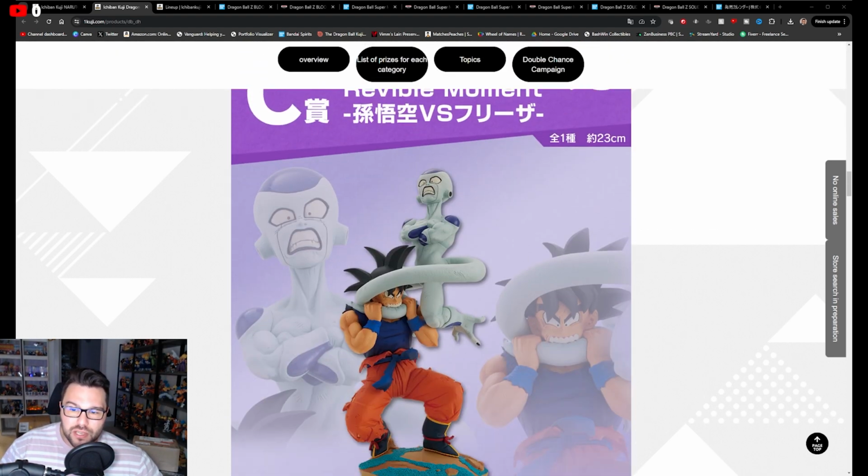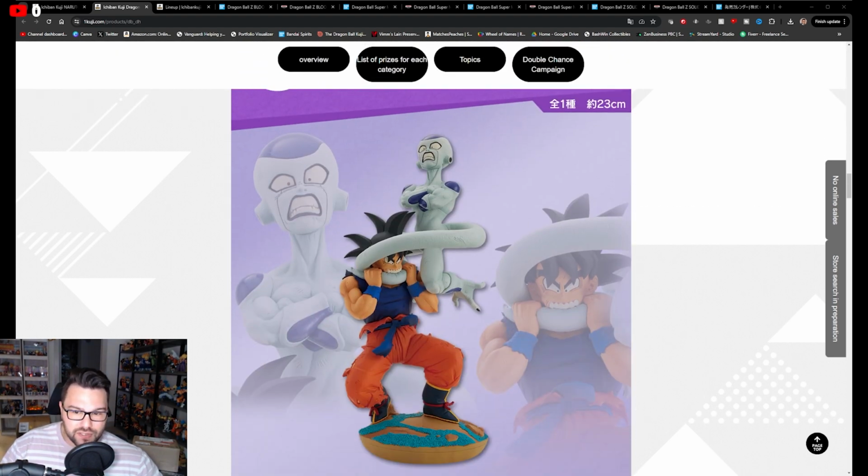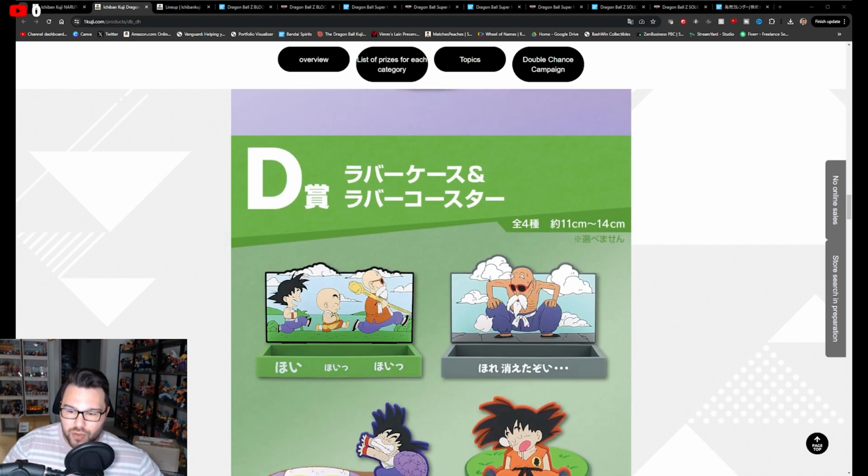Prize C is going to be Goku versus Frieza at 23 centimeters tall. And this one is probably one of my least favorites in this set. I just think they look a little odd. I know they're really trying to capture the manga, but even with all that being said, they just look a little strange for figures. But again, I will reserve my full judgment until I get them in person. 23 centimeters is pretty tall, so they could be pretty well-sized figures. So I guess we'll see.